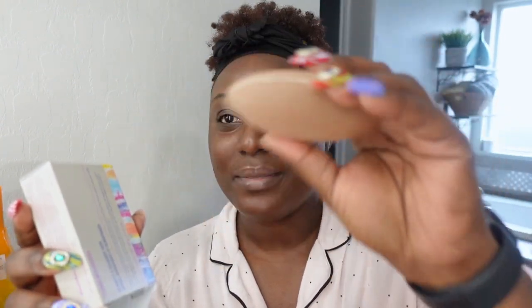One of my favorite face cleansers that I used to have, I ran out a while back. This bar soap will last you for the rest of the year. I'm not even kidding. Ooh, my battery's dying. So yeah, got another one of the bar soap.